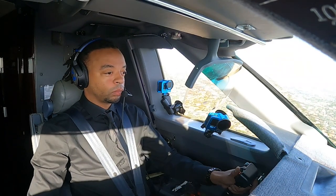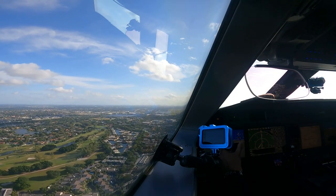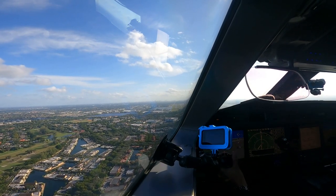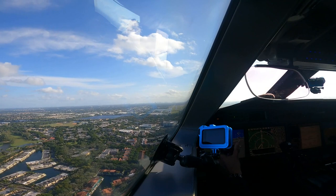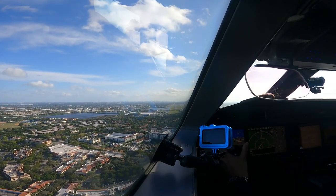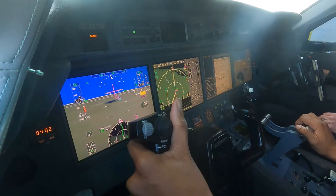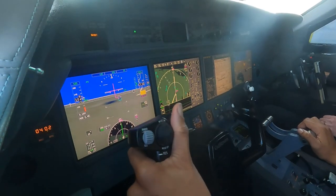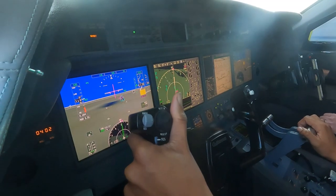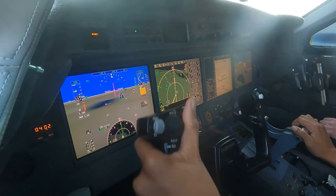Approaching 09 left. Turn left crosswind. Turn left crosswind, Gold Standard 202. 400. Approaching minimums. Minimums. 300. Minimums. Continuing visual. 200.